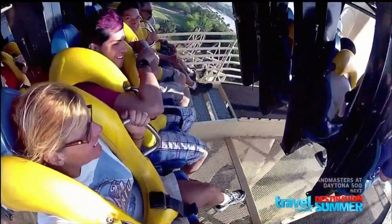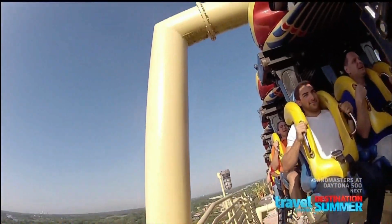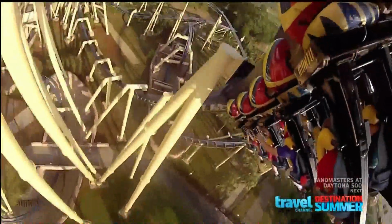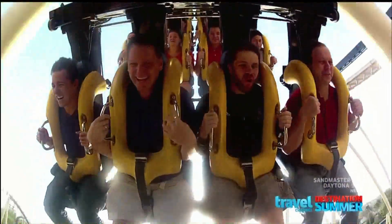At the top, riders are blinded by the blaring Florida sun, unprepared for the 128-foot massive plunge ahead. Ground is rushing towards you at 60 miles an hour. You're going, oh my gosh, I better lift my feet because I'm going to drag. After the drop is Montu's first inversion, a 104-foot vertical loop designed to knock you out.